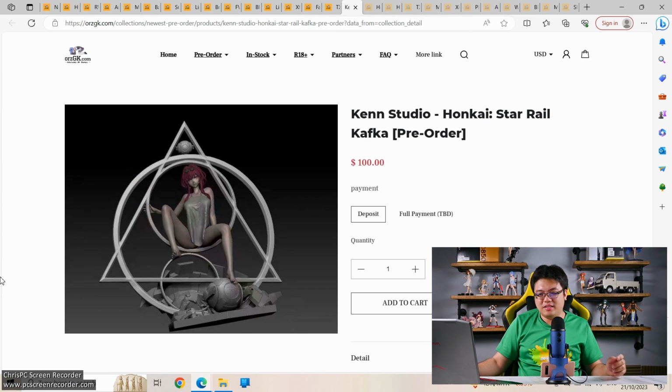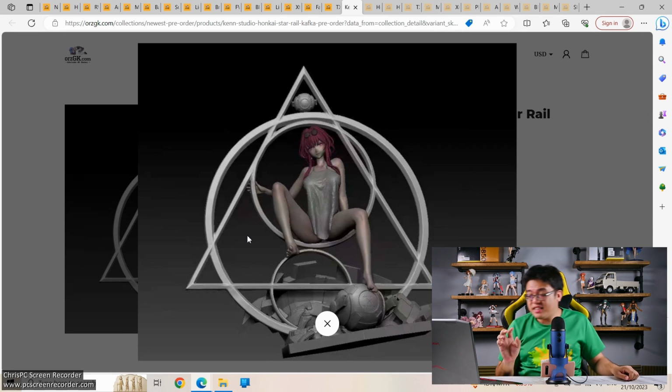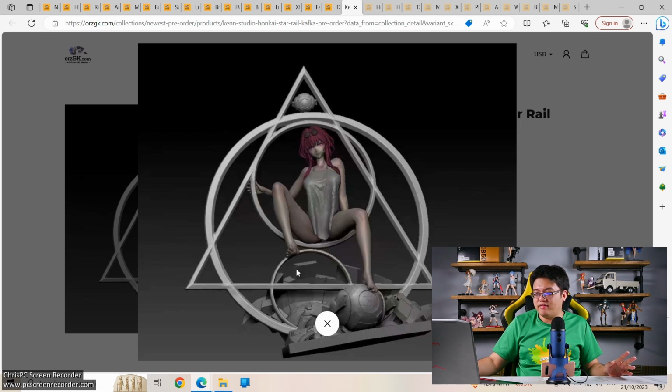Okay, CGI render again. I don't like this. Kafka from Honkai Star Rail by Ken Studio. Oh, Ken Studio, the one that made a really bad looking figure of Yor Forger. The same studio. Now that is not off to a very good impression, is it? Okay, let's have a closer look. At least the face on this one doesn't look as bad as Yor Forger. Too early to tell. This is just a CGI render.